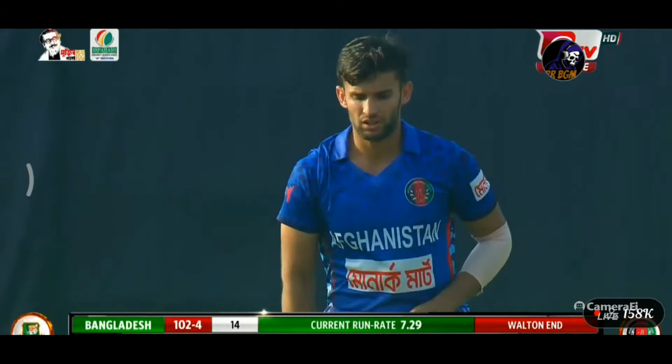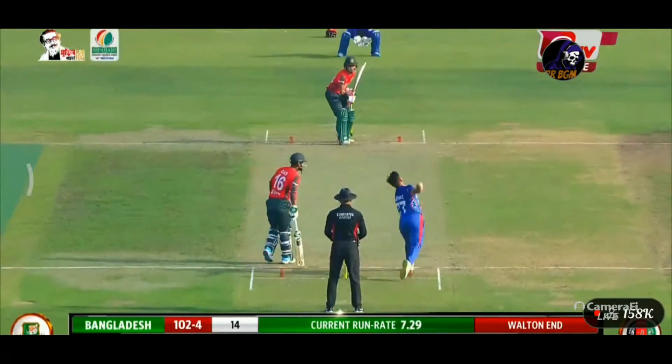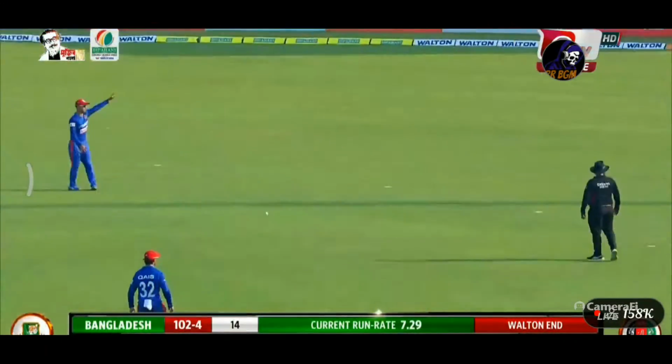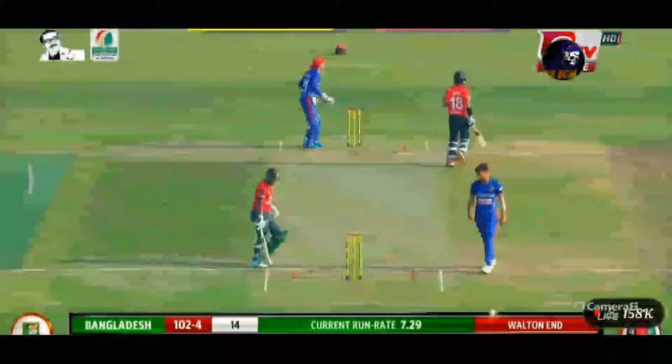Omar Zai from the Walton end, third man up, short fine leg up with a cover point and a short extra cover, saving the single straight away, starting with a slow delivery. We can see plenty of them when you're having the third man and the fine leg both. Trying to save the single means that Omar Zai cannot give any width either side of the pitch.